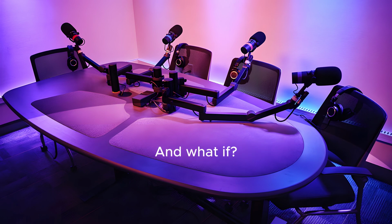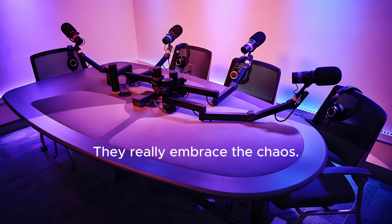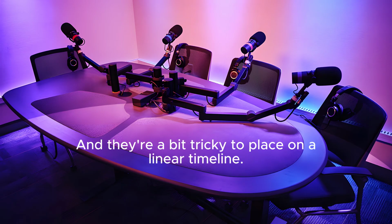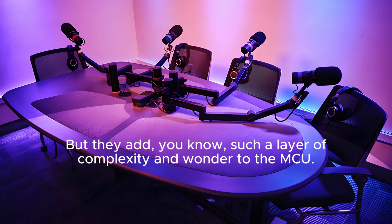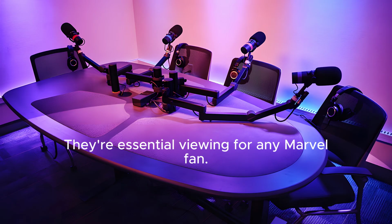And then we have Loki and What If, which dive headfirst into the multiverse. They really embrace the chaos. And they're a bit tricky to place on a linear timeline, because they're dealing with alternate realities. But they add such a layer of complexity and wonder to the MCU. Absolutely. They're essential viewing for any Marvel fan.